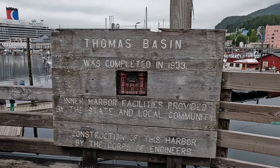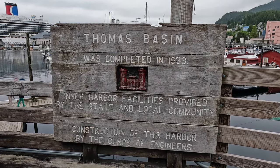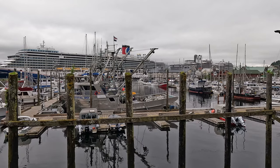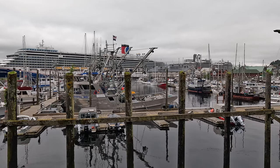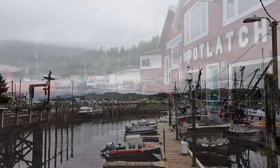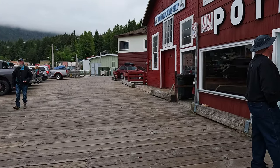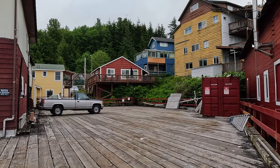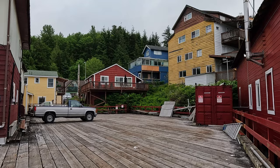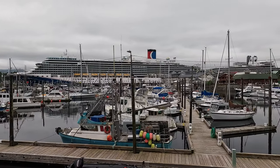After Creek Street, we walked a short way to Thomas Basin. This is basically an inner harbour and marina that was completed in only 1933. It's not until you're actually in Alaska that you realise how young the state and all the facilities and towns there actually are. It was quite interesting to get a glimpse of how the locals lived. It was also a fantastic vantage point to check out all the cruise ships that were docked in the port of Ketchikan.